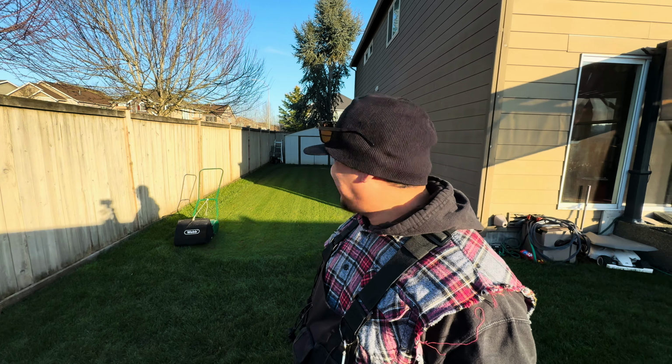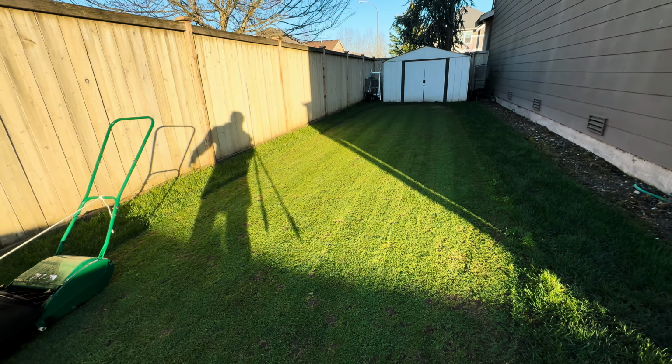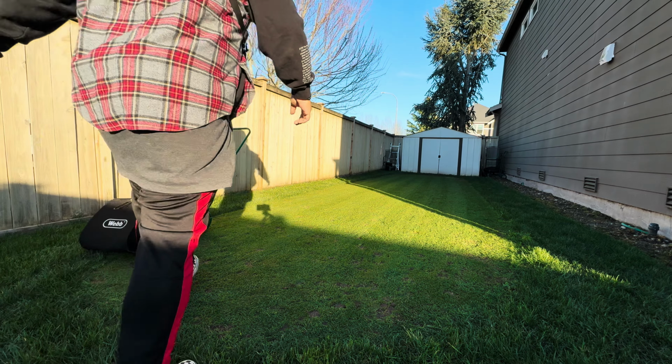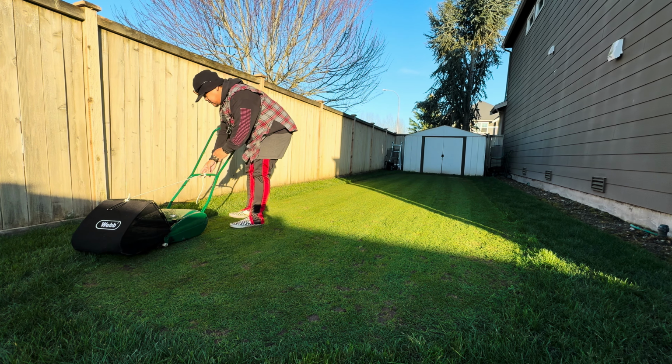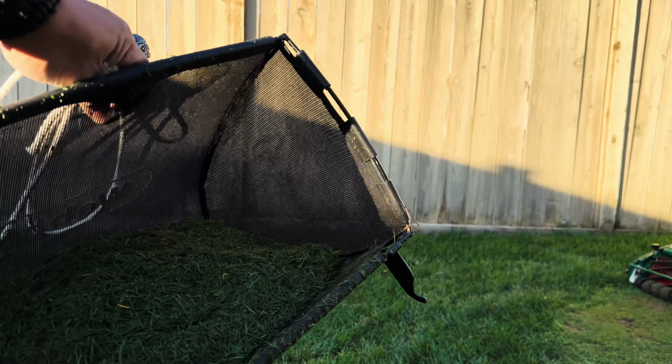This is my new favorite mower. Are you kidding? Look at the stripes. What? What? This is crazy. You gotta do what you gotta do. Look at that. Look at this.